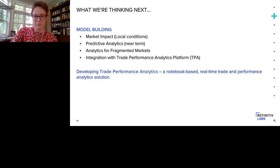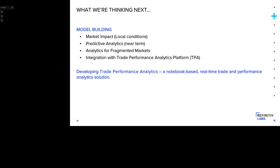So in closing, I'd like to just say what's the future view. We'd like to use these conditions for not only modeling market impact. Most market impact models totally ignore these kinds of local or immediate conditions. We think they're important. Also for predicting analytics in the near term, like volatility, we've seen very good, encouraging results using some of these measures, using machine learning to predict them into the near-term future, for example volatility. I'm very encouraged by that.